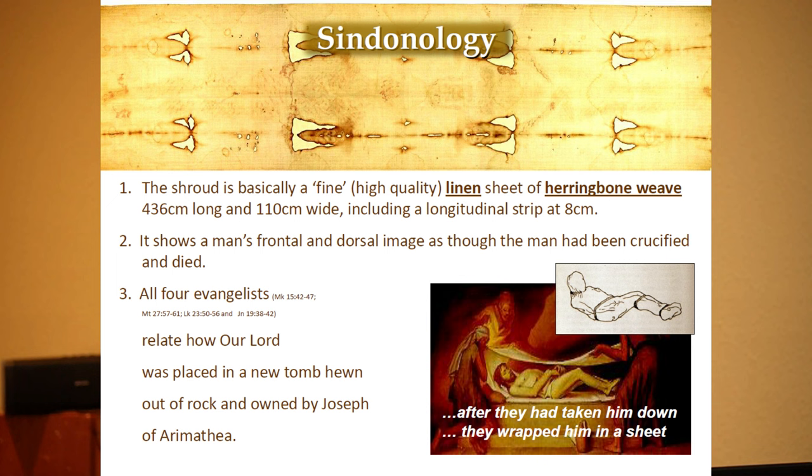You've all seen the Shroud in the church. The Shroud is a high quality linen sheet of herringbone weave. It's 436 centimetres long and 110 centimetres wide. And the copy that we see in the church today is a replica copy. That is the exact size that you would see if you were to venture to Turin to see the Shroud in the flesh, as it were.